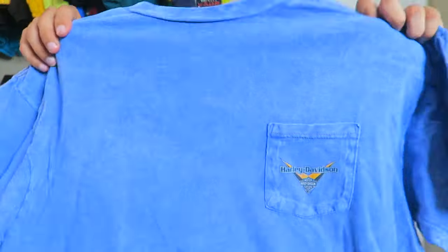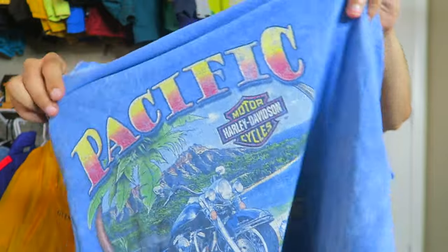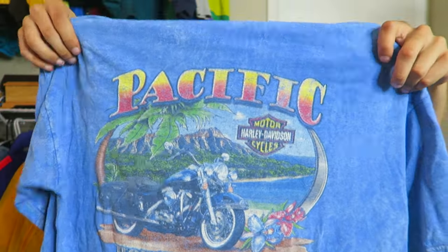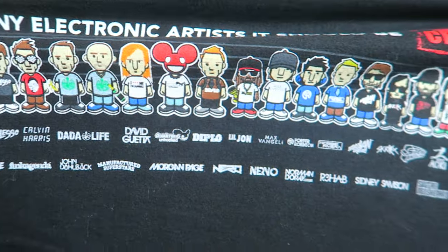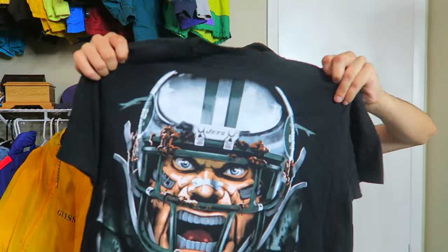We have this tie-dye Harley Davidson in like the blue. It's the Hawaii, you have the Pacific. Size XL. I have it, so many electronic artists, it should be criminal. With literally all the DJs. Then on the back, we have some clubs. No size tag, but I'd say fits like a large.